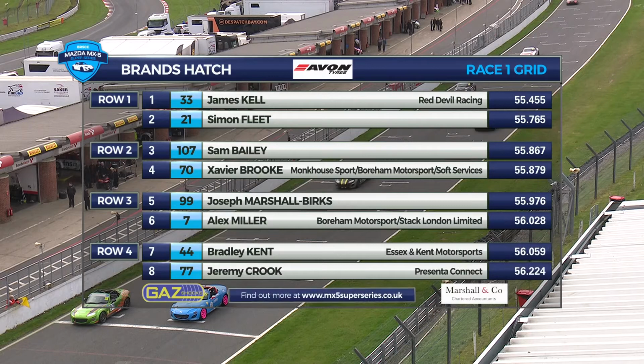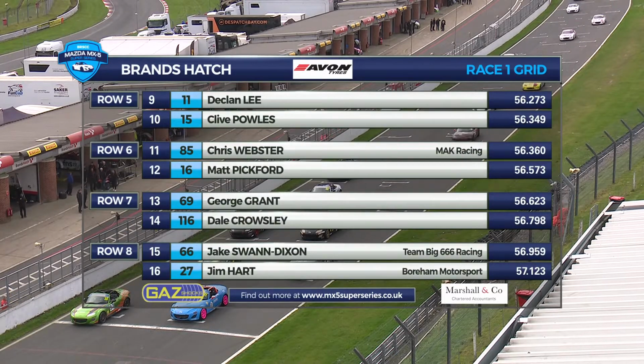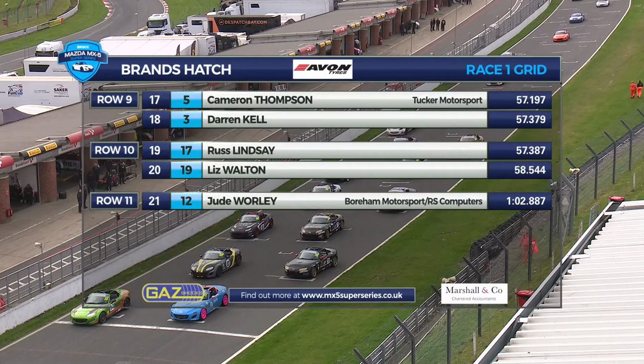James Kell and Simon Fleet line up on the front row for race one, with Sam Bailey and Javier Brook on the second row. Joseph Marshall-Burks with Alex Miller on row three, whilst Bradley Kent and Jeremy Crook share the fourth row of the grid. Rounding out the top 10 are Declan Lee and Clyde Powells ahead of Chris Webster and Matt Pickford. George Grant and Dale Crowsley are next, then Jake Swan-Dixon and Jim Hart on the eighth row. Cameron Thompson, Darren Kell, Russ Lyndsay, Liz Walton and Jude Worley round out the 21-car grid.